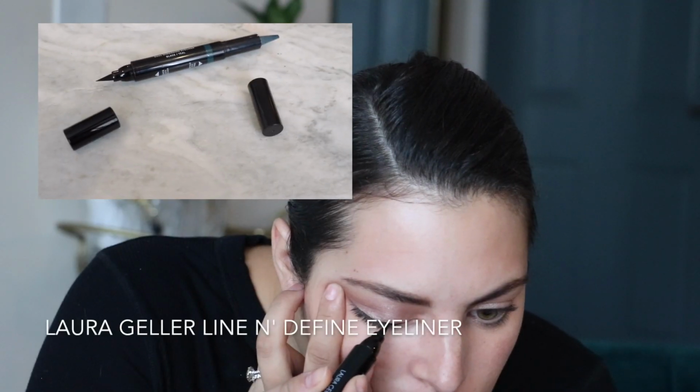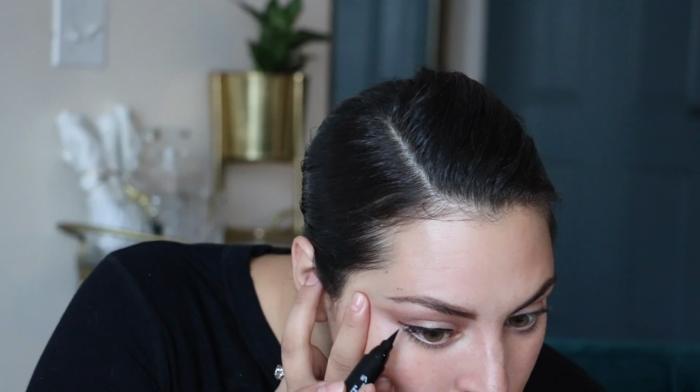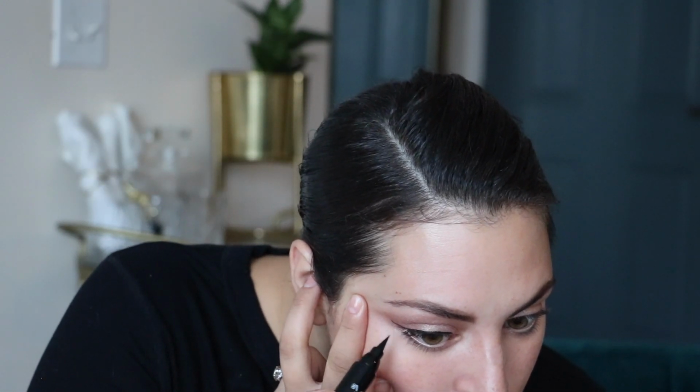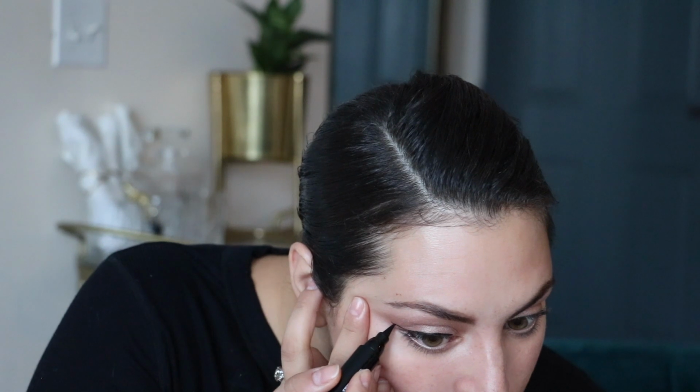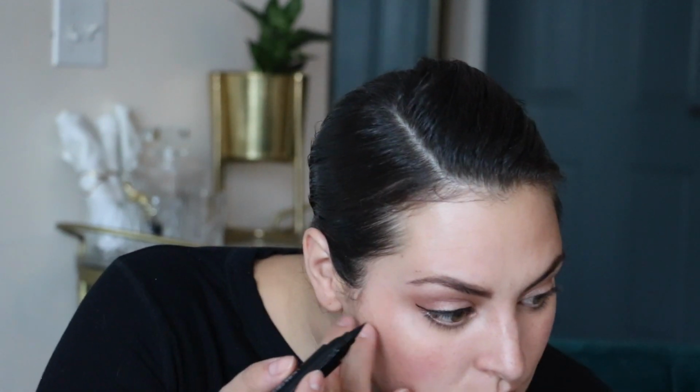For my eyeliner, I'm using the Laura Geller Line and Define liquid eyeliner to create the cat eye. Practicing a cat eye definitely helps perfect it. However, I love the Line and Define. I feel like it is the easiest product for me to use. It's almost like using a magic marker and just drawing on your face.